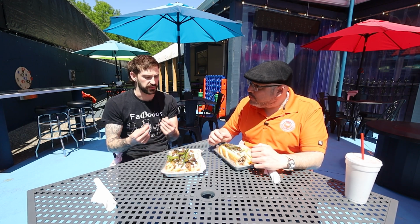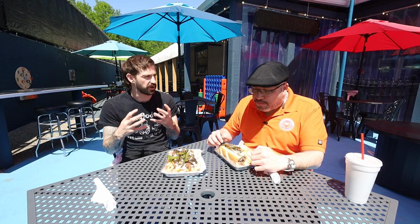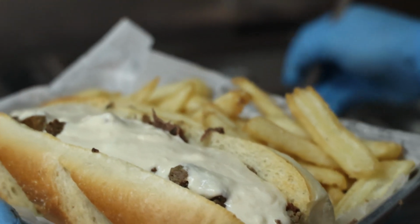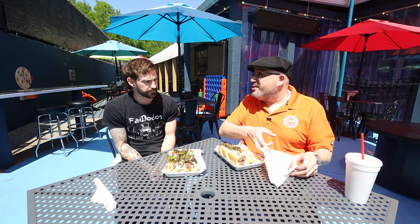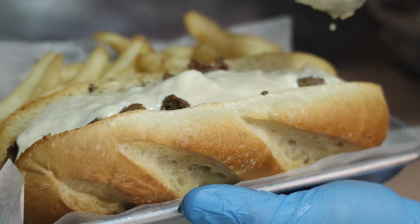Melts down. It still has a little bit of texture, like you can feel some of the cheese in there, so it's not always melted all the way down like a smooth cheese sauce. Well, I gotta tell you, the sandwich looks, it's gonna sound weird, right? But it looks very attractive because it's got the glistening of the peppers on there, and the red onions.